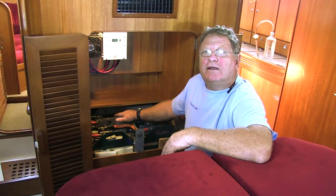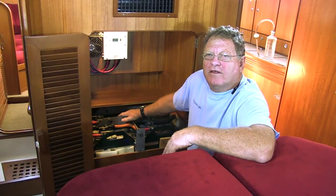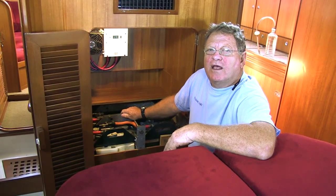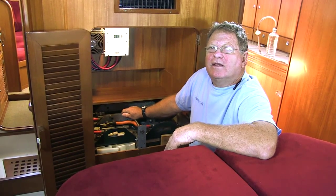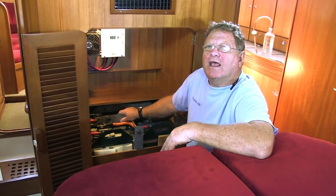These batteries are rated at 2,500 80% discharges. They've been in here now for 6 years, and I have been unable to make any determination that they've worn or changed in their capacity at all.